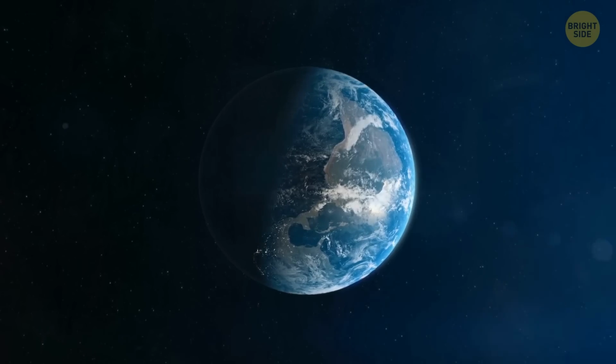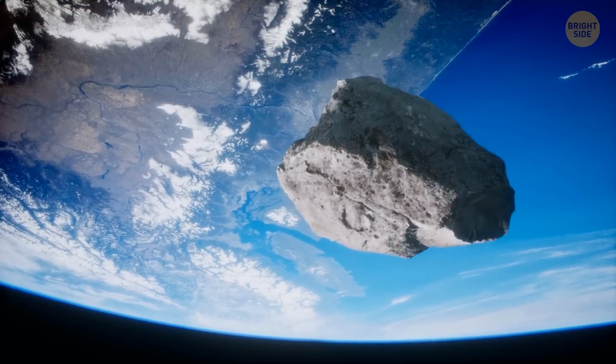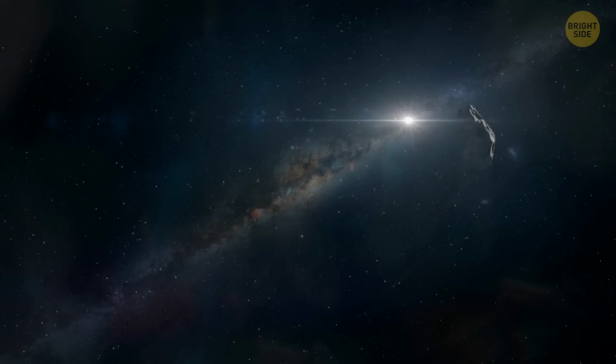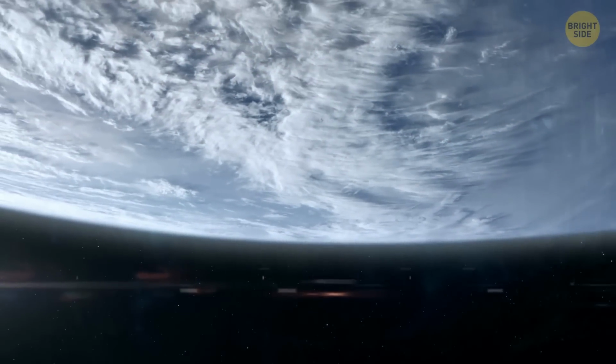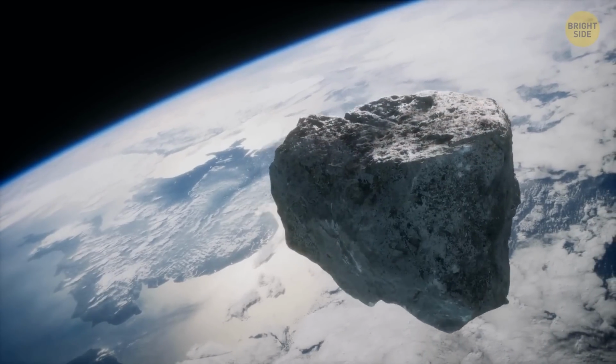Until recently, there was one more object orbiting our planet. It was a temporary mini-moon called 2020 CD3. This tiny space rock, no bigger than 3 feet across, was pulled into our orbit more than a year ago. Astronomers believe the mini-moon left Earth's orbit in March.